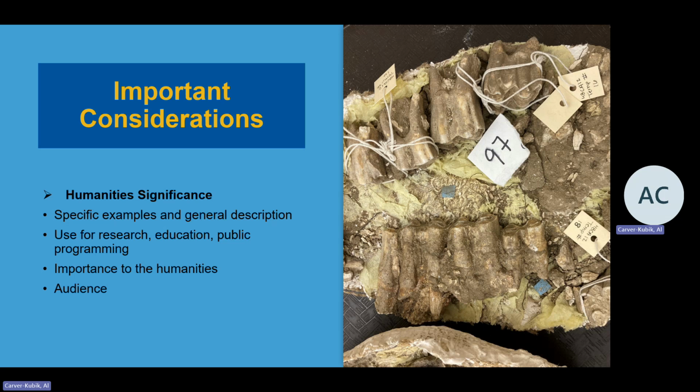The significance of your collections to the humanities is the first main section of the narrative. Here, you have the pleasure of telling the story of your collections. Articulate why the collections are important, who uses the collections, and how your collection is significant to the work of the humanities, such as research and educational and public programming.